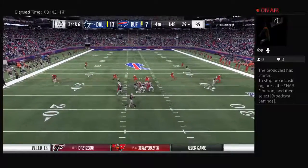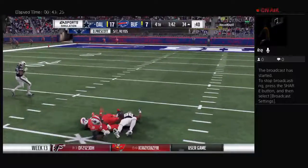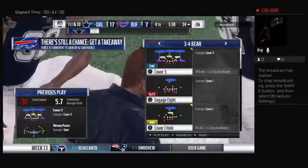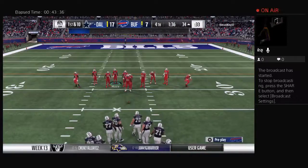Here's Prescott. He's going to sling this deep down, and that's caught inside the 35. And he's going to get this all the way down inside the 35. And give him a gain of 37. So here we go, 1st and 10 now.